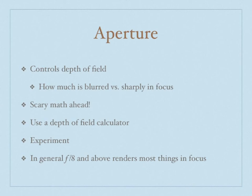Now, if you want everything in focus, let's say you're taking a picture of a whole crowd of cosplayers, you want to make sure everything's in focus because you don't want the people in the back row to be all blurry. In general, if you set your aperture to f8 or above, so f8, f11, that's high enough to allow everything to be in focus.